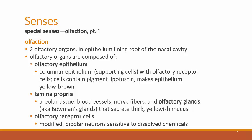Lamina propria is the areolar tissue associated with the olfactory epithelium, and it's got a rich blood supply as well as nervous supply, so the nerves that are leading away from the olfactory receptor cells are found here. And there are secretory olfactory glands in the lamina propria, and they produce mucus. It's a fairly thick mucus with a yellowish color.